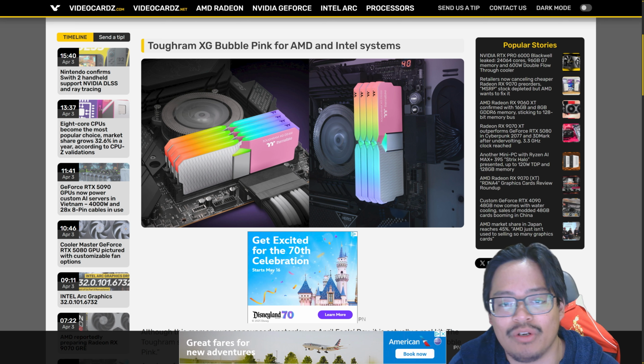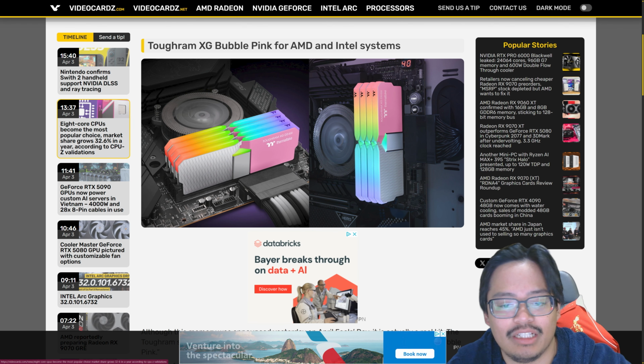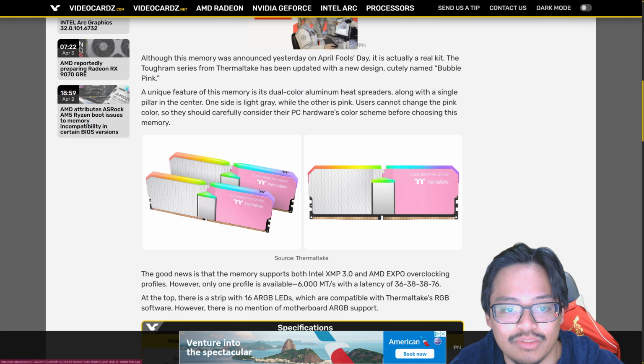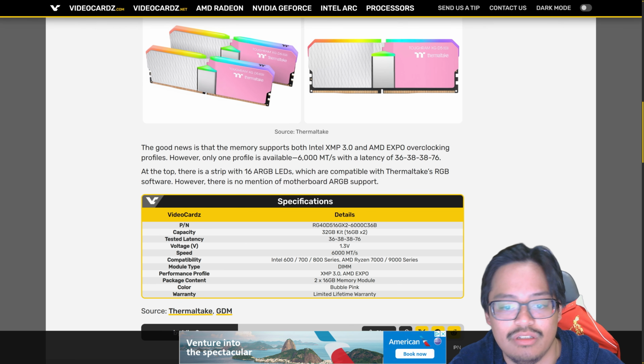Alright guys, so the first part of this video, we have what is from Tough RAM XG Bubble Pink for AMD and Intel systems. So for any of you guys who have pink themed RAM or systems, this pink RAM here will be a perfect color choice for your colorway in your system.